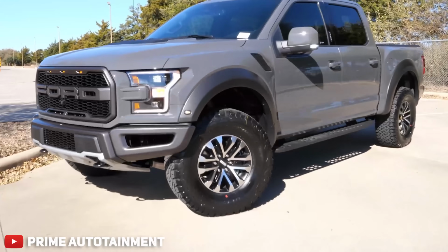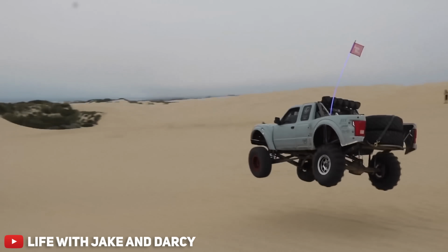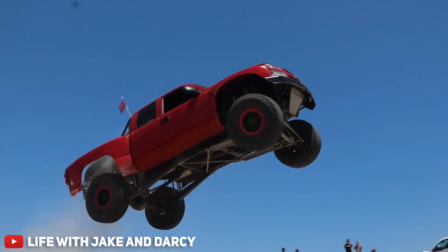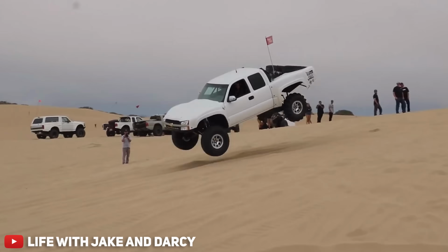My loophole. Are you ready for this? I'm taking a stock Raptor with the toys, because the stock Raptor performs phenomenally. They're great trucks, they're awesome to begin with. And then I would build a couple of rigs on the side. Okay, that's interesting. That's a good one.